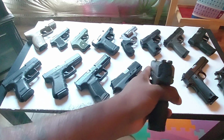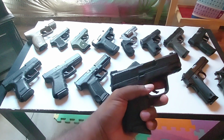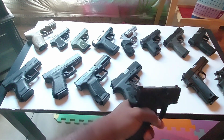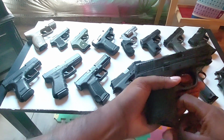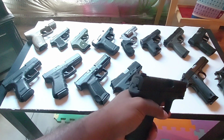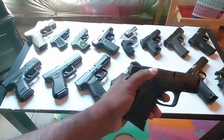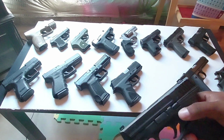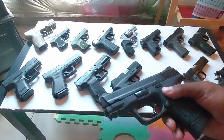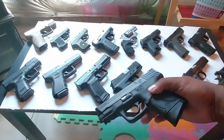Metal sights. Built very well. Never gave me any issues. Manageable recoil in 40 caliber. You're gonna get full-size magazines for the full-size 40 to go in this. 15-round mags, got aftermarket parts, everything. Smith & Wesson. This is the older one. This is not the Mod 2. This is the original M&P 40C right here.